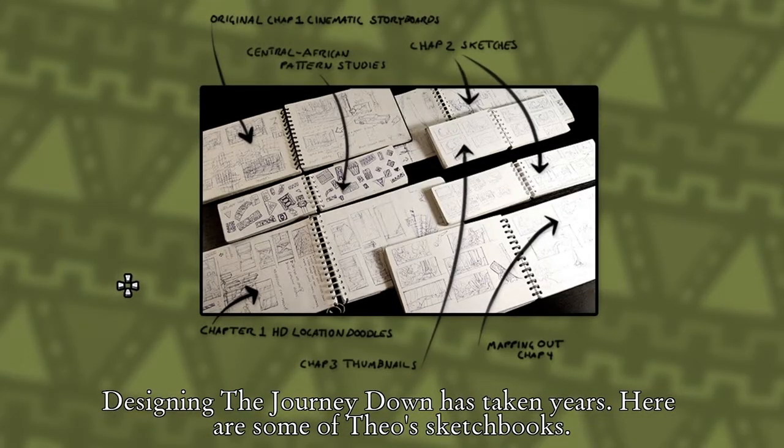So what do we have here? Designing the journey down has taken years. Here are some of Theo's sketchbooks. So we have the original Chapter 1 cinematic, Central African pattern studies, some Chapter 2 sketches, Chapter 1 HD location doodles, Chapter 3 thumbnails. Wow, so they've already had Chapter 3 and 2 in mind, even when they were creating Chapter 1 and mapping out Chapter 4. There's going to be Chapter 4.